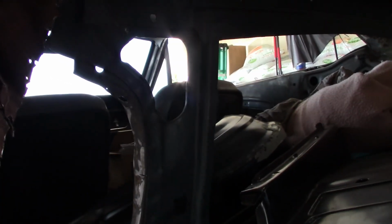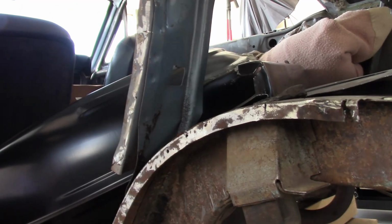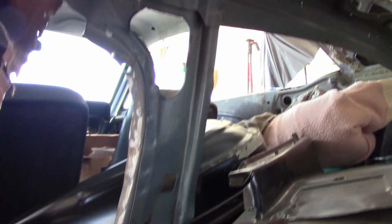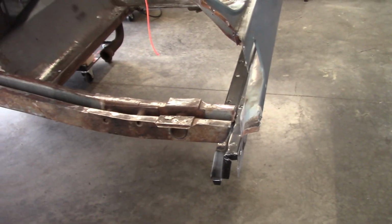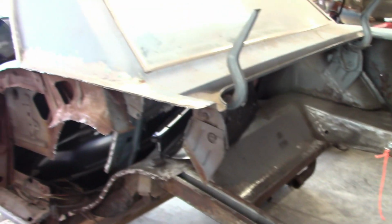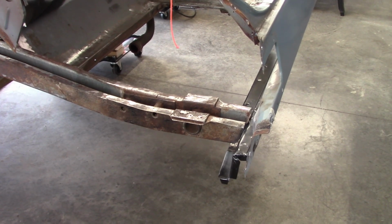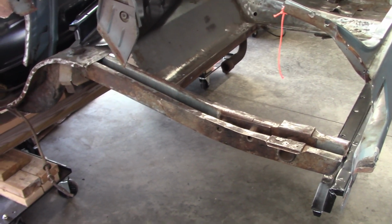And I believe if he takes that piece out, I know the sun is kind of fighting us here, but if he takes that piece out, the frame rail is going to move a bit easier, and if he straightens that out, he can also push the frame rail into position and re-weld it, or re-weld in that brace, and hopefully give it enough force that it'll keep the rail where it needs to be. So I think that's going to be the answer.